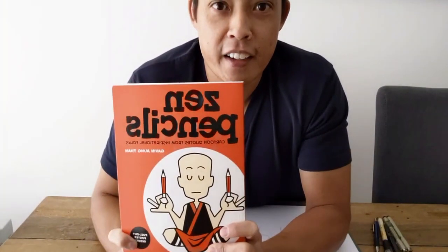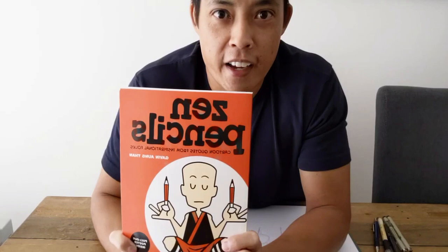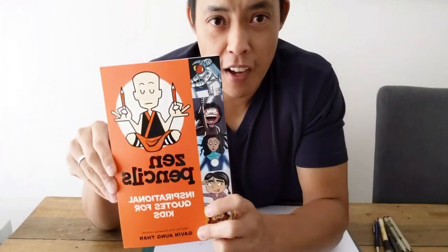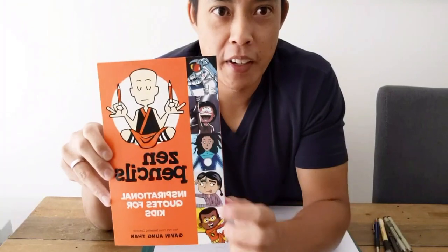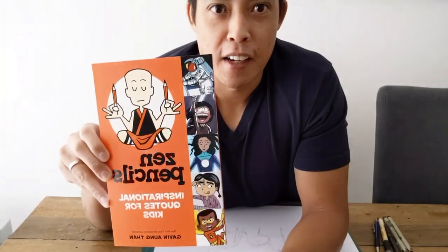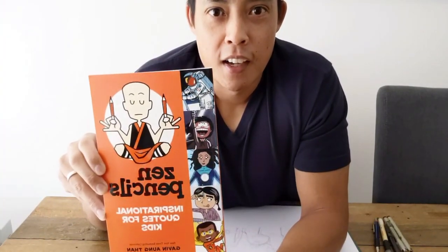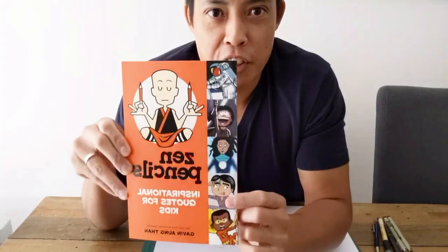I've also got these other books called Zen Pencils. Now, these are where I take inspirational quotes and I turn them into comics. There's one especially for kids called Zen Pencils, Inspirational Quotes for Kids. And this is great. They're really short, fun comics. And you know, if you're feeling a bit down, they're very positive, especially during this tough time at the moment. So yeah, these are great for you to check out too. All right, any more questions?